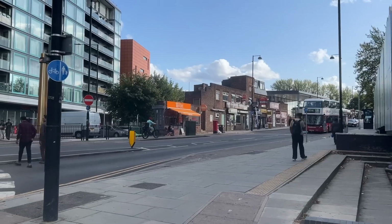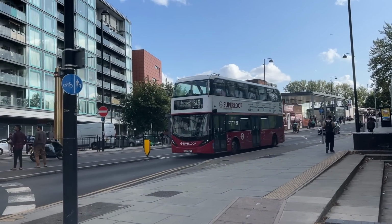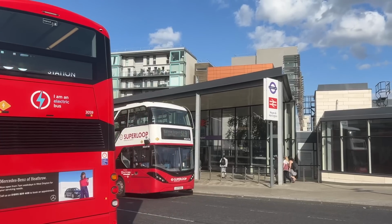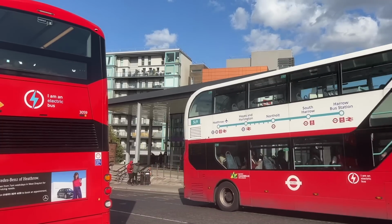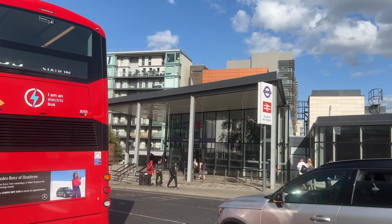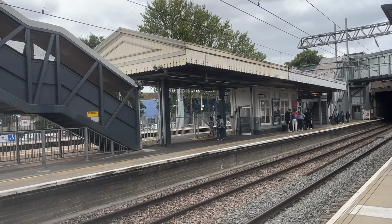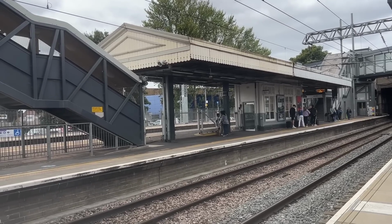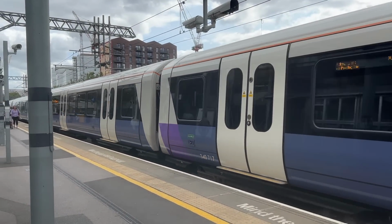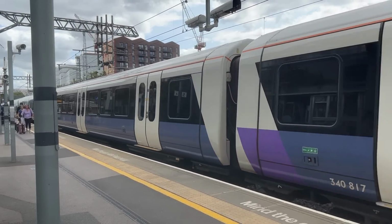In 2019, the X140 express bus service was introduced, and in 2023 this was rebranded to the SL9 route of the Superloop. There's no denying that Hayes and Harlington has changed a lot over the years. Actually, about the only features that a Great Western Railway passenger would recognise are this canopy and waiting room. Still, given how busy it is today, I think it's safe to say that the GWR made the right call in finally building it.